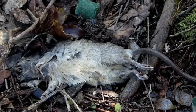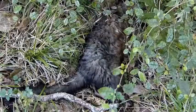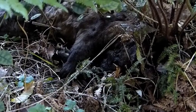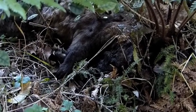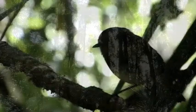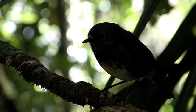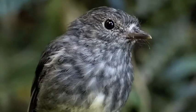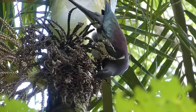An additional benefit of the 1080 is the secondary poisoning of the mustelids, killing the stoats, ferrets and weasels as they scavenge the carcasses of the dead rats and possums. Some birds can be affected by 1080 with a few casualties, but the removal of their predators and competitors has a far greater positive impact on their populations.